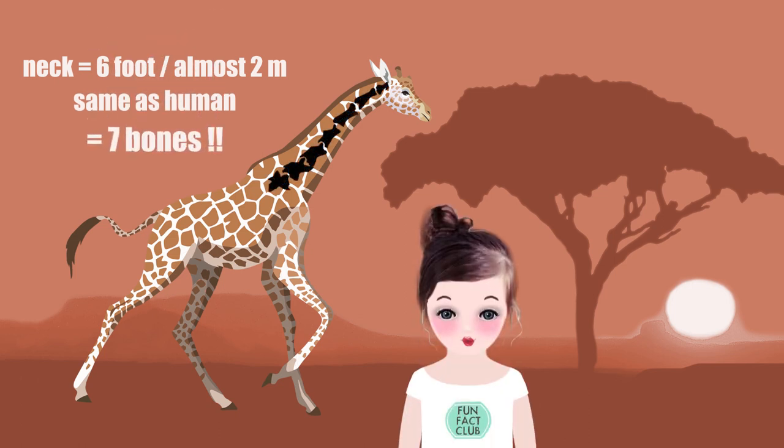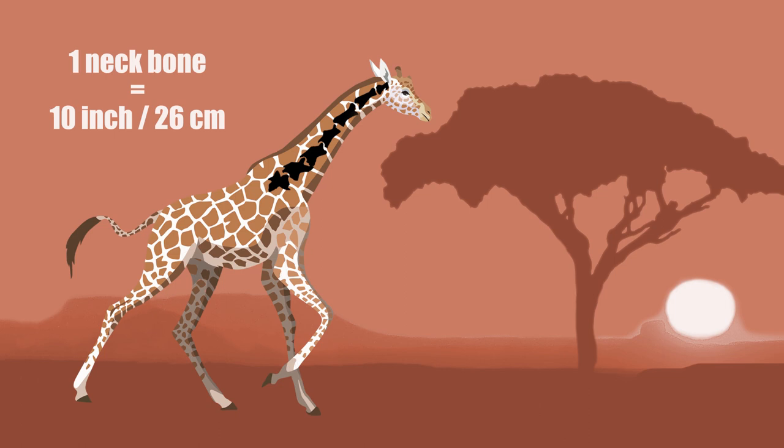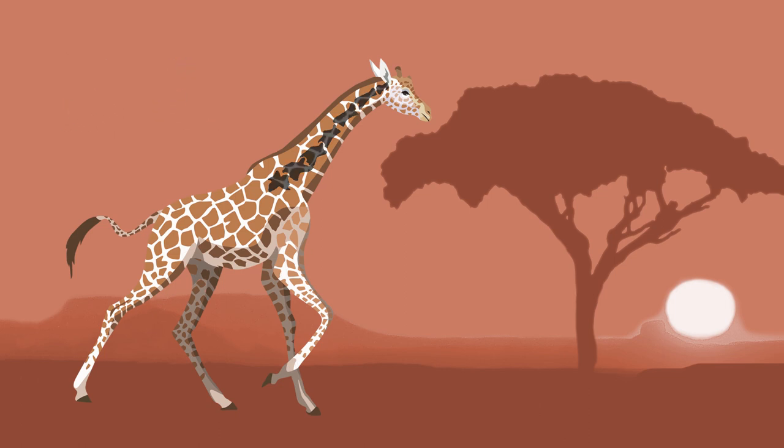No way! Yes, it's true. But each neck bone can be over 10 inches. That's almost 20 centimeters long. Did you also know that giraffes are the tallest land animals?